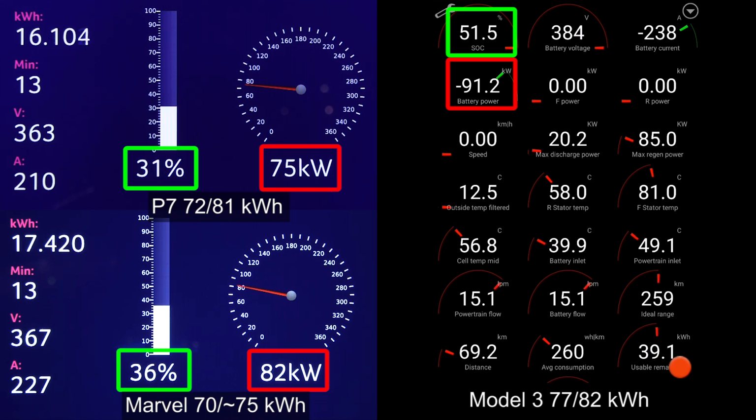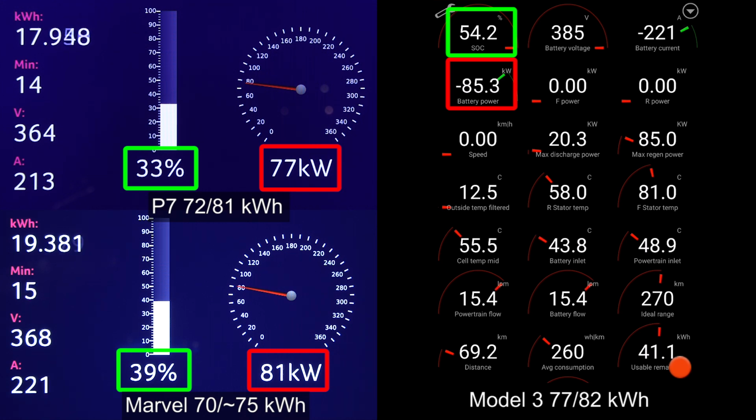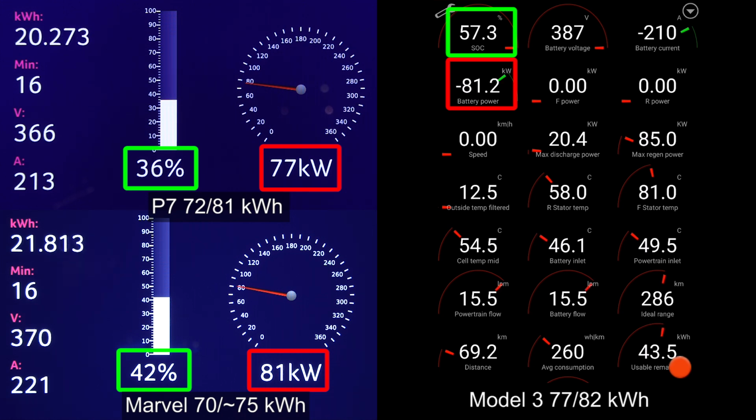Amps seem to be at roughly 210 maximum, and then voltage on the P7 is similar to Marvel, but I guess they don't use the same battery, do they? I think the P7 uses CATL. I'm not sure which supplier the Marvel MG has. What's going on with the Tesla? Tesla is at almost 60%, whereas the Chinese brothers are only at 40%.